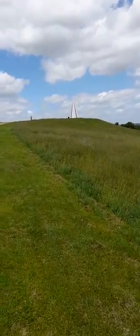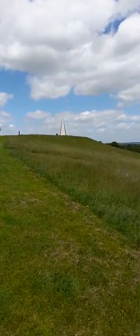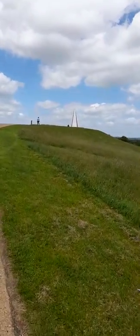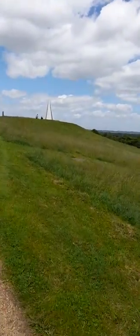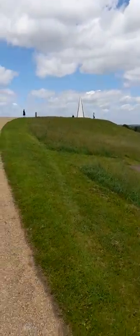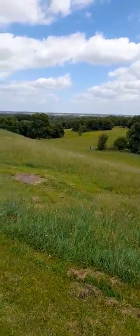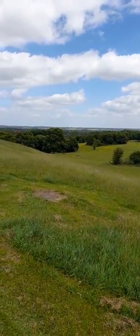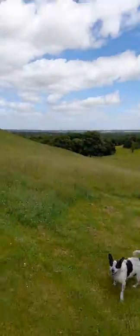And then this little triangular spire. That is a beacon. It gets lifted up. It used to be a stick with a basket on top that was lit. This is a really nice view. The greenery.